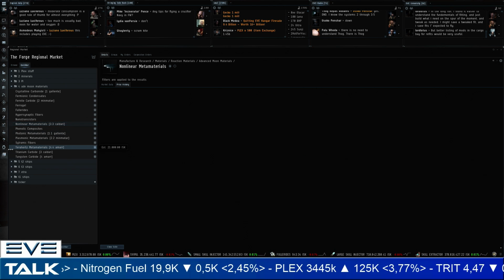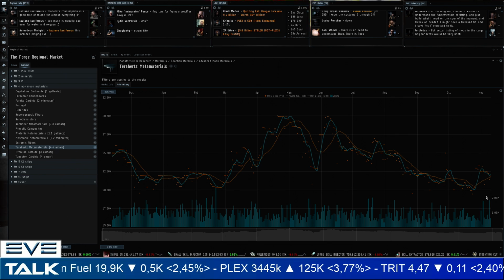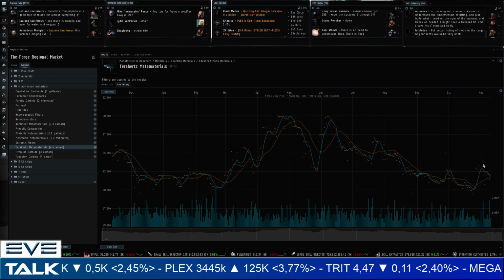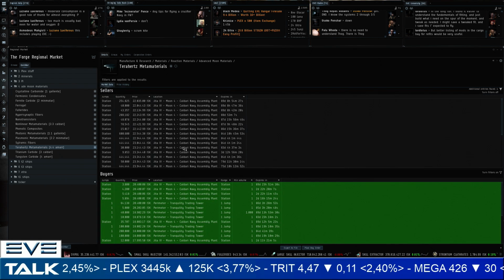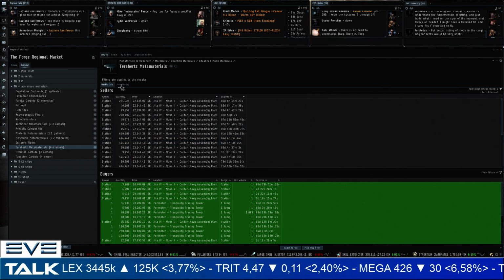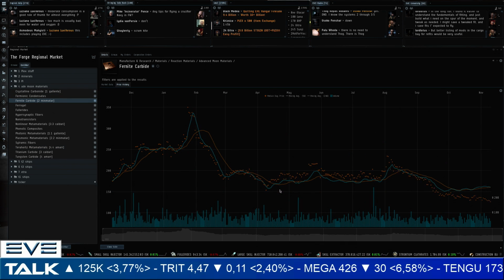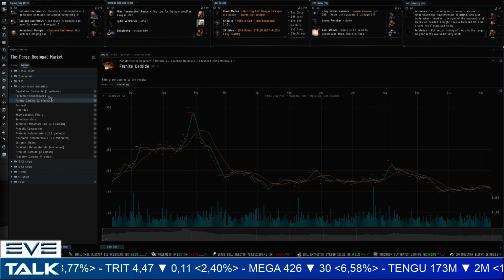And then finally we have terahertz metamaterials that saw some volume increases, but not too much on the price here. Of course, we did go to 20,000 ISK and then jump back up to 22,500, but we're basically stabilizing a bit at 22,000 for the sellers and 20,400 for the buyers. Nothing too interesting here. If I had to make a gamble again, so far only ferrite carbide buying seems to be on the books.